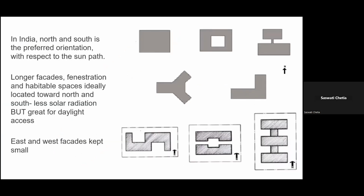Hence, the north and south orientations are preferred orientations. Larger facades, all your windows, basically the glazed windows, habitable spaces, all of them should be ideally located toward the north and south, because on these faces, you get less solar radiation, but good daylight access. East and west facades to be kept small.